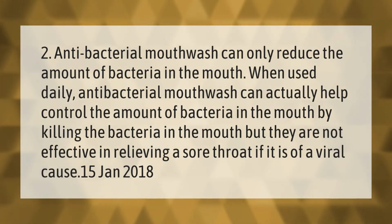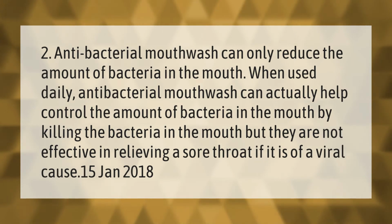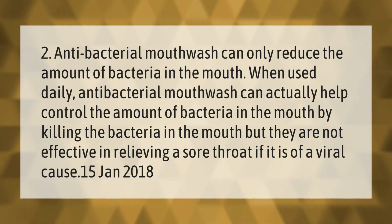2. Antibacterial mouthwash can only reduce the amount of bacteria in the mouth. When used daily, antibacterial mouthwash can actually help control the amount of bacteria in the mouth by killing the bacteria in the mouth, but they are not effective in relieving a sore throat if it is of a viral cause.